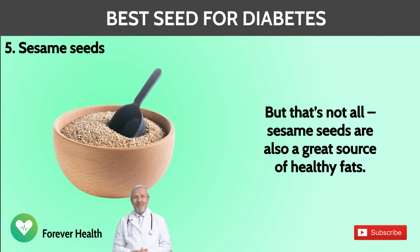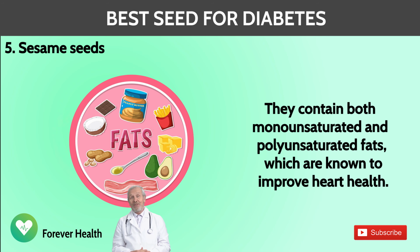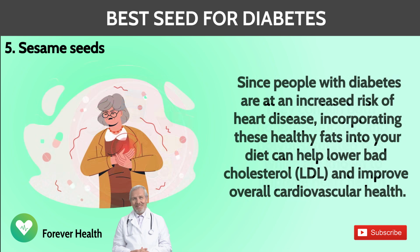But that's not all. Sesame seeds are also a great source of healthy fats. They contain both monounsaturated and polyunsaturated fats, which are known to improve heart health. Since people with diabetes are at an increased risk of heart disease, incorporating these healthy fats into your diet can help lower bad cholesterol, LDL, and improve overall cardiovascular health.